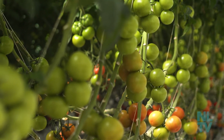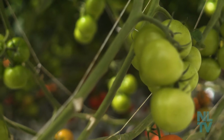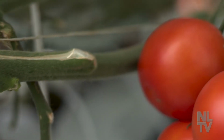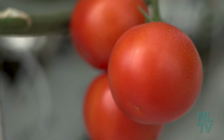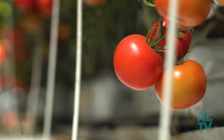Yep. And it's best that we have more farmers here because it makes the whole climate better. What we do is we strive for the best tasting tomato we can produce, and usually the taste of the tomato is determined by the size. The smaller they are, generally the more sugars and the better they taste.